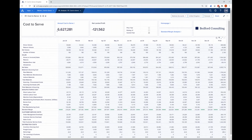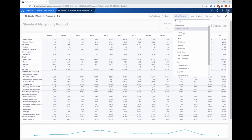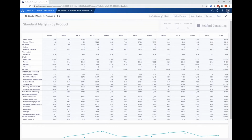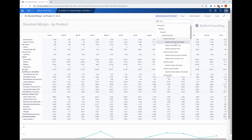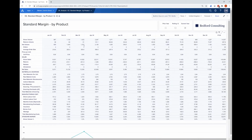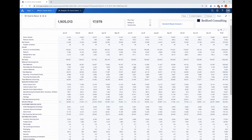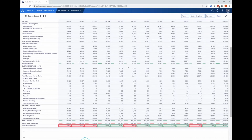In this particular model, for everything down to standard margin, if I just choose a different dashboard here, you can see we actually go down to individual SKU. So I can see everything from my sales and my direct costs, not only now for national accounts or go down to Tesco's again as an example, but also for an individual product. So I can say, rather than Bedford standard, let's go for the Bedford special label, and I can see the standard margin down to individual SKU. Going back to the higher level where we had our full cost to serve, you'll notice this is just at the customer level. So you can vary the hierarchies depending on what you're planning or what you're reporting against.